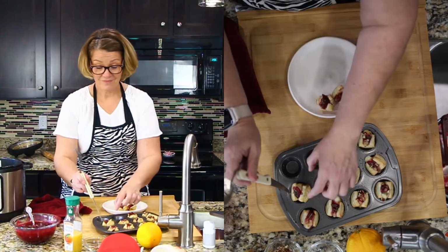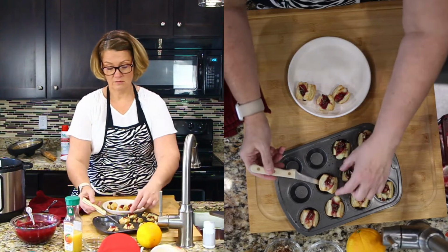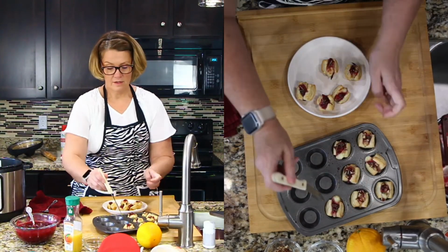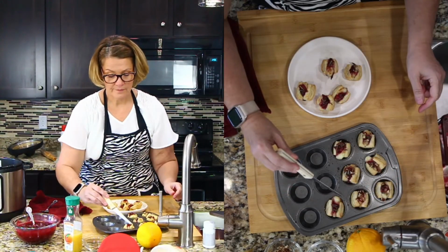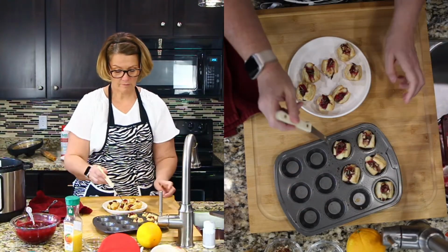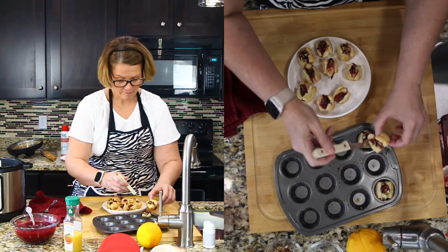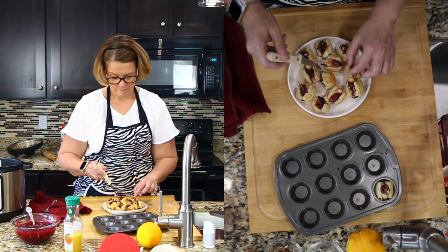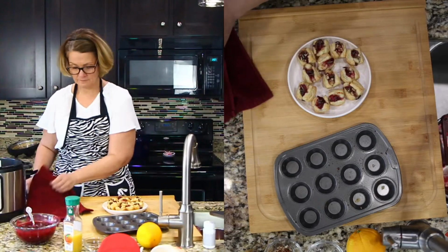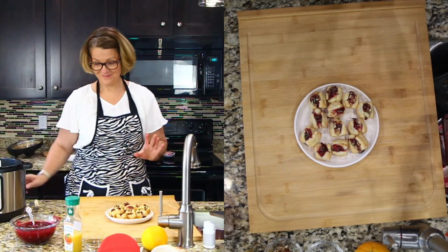These are very, very hot. All I'm doing is taking the knife and just lifting them out, just getting up underneath it. They're not stuck. I don't know if you can tell that or not, but they are not stuck at all. This one, the cheese kind of splurted out. That was really loud.